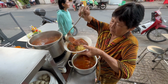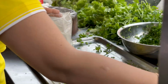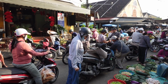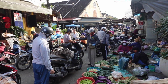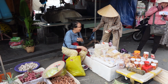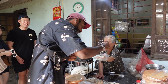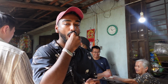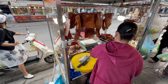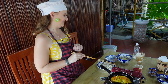Food in Vietnam tells a story. A story of a place where nothing is wasted, everything has meaning, and meals are about more than eating. It's about a connection to your tradition and to the rhythms of day-to-day life. As travelers, we've realized we're most drawn to these kinds of moments. Real life, real people, real food. That's what we came here to find, and what we'll keep chasing, one meal at a time.